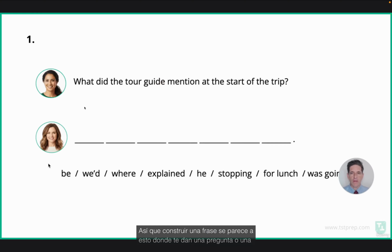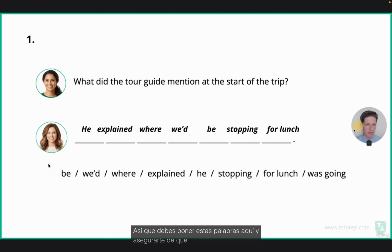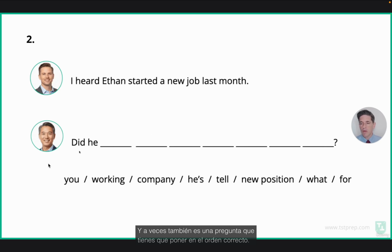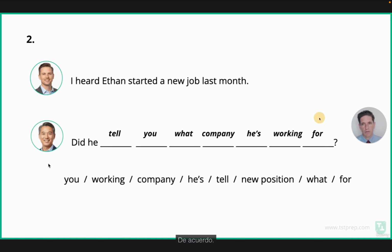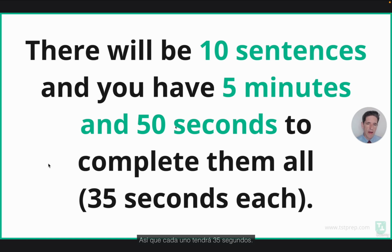So build a sentence looks like this, where they give you a question or a statement and then you have to answer it. And you have to put the words in the correct order to make a sentence that is grammatically correct. And sometimes it's also a question that you have to put in the correct order. Okay, so that's build a sentence. You'll get 10 of these on test day and you'll have 5 minutes and 50 seconds to complete them all. So it's 35 seconds each that you'll have.